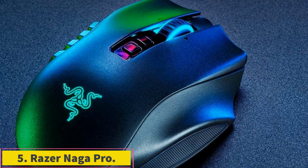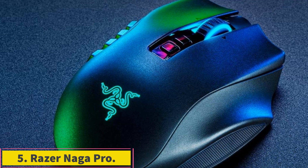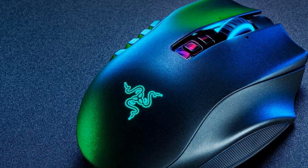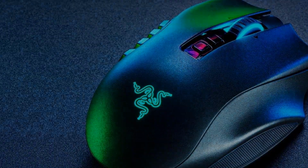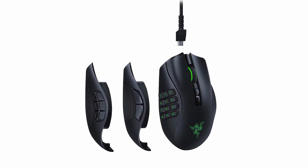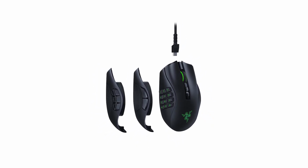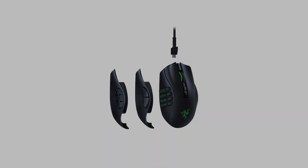Number 5. Razer Naga Pro. If you're an MMO gamer, we recommend the Razer Naga Pro. Keep in mind that the pricing of this mouse is volatile. At its most expensive, it can be around the same price as our best pick on this list, the Razer Viper V3 Pro, so waiting until it's on sale is worthwhile.